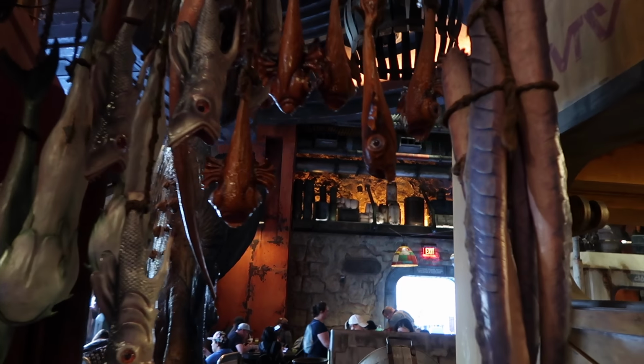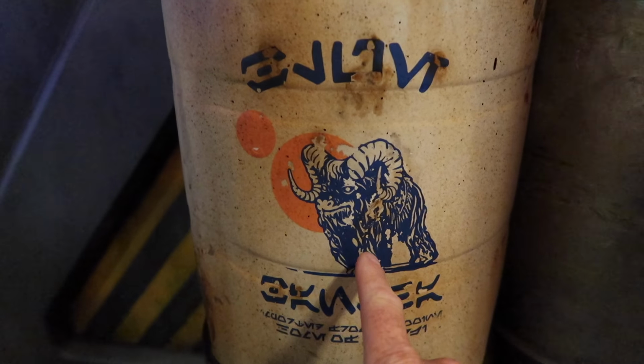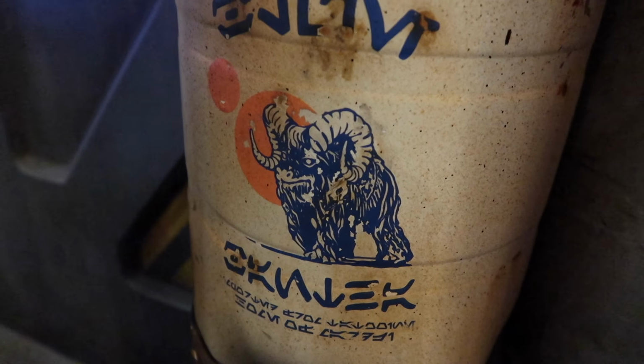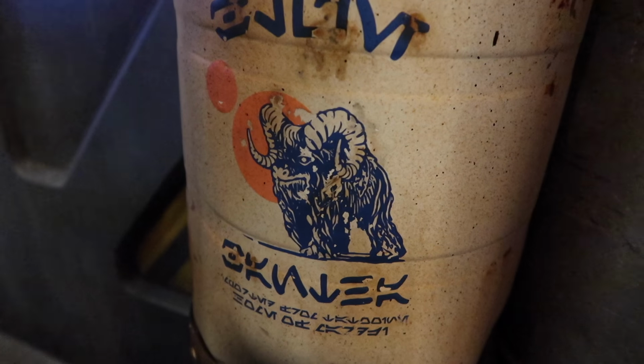I wonder what market price is on this right now. I'm going to have to ask when I get up there. Look, it's a Bantha with the two rising moons. That's what the sand people ride. You don't want to see bantha tracks. That's not a good sign. You better watch your back if you see those.